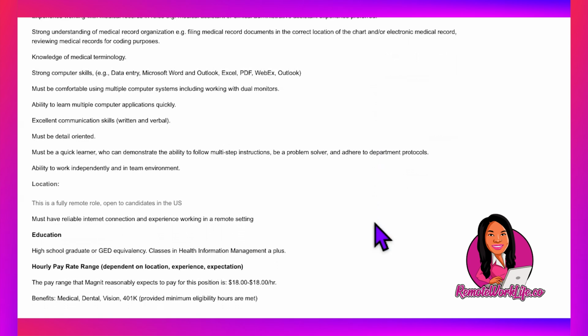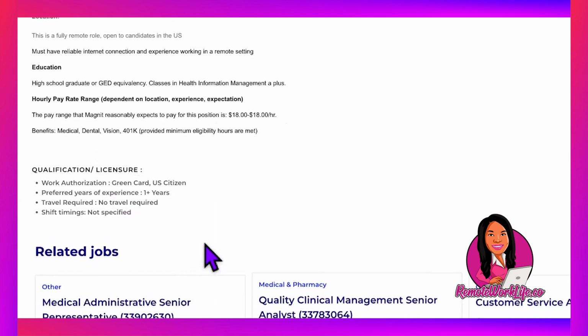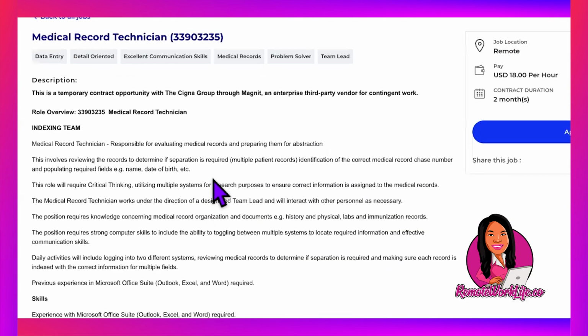And then they tell you the range, and it says benefits, medical, dental, vision, 401k, provided minimum eligibility hours are met. And so they tell you you just need to be a US citizen or have your green card, and it's preferred that you have at least 1 year of work experience, but not required, and no traveling, and they don't give us the shifts, but it's likely going to be during traditional business hours.